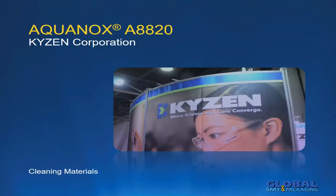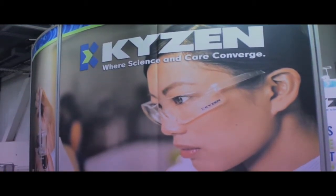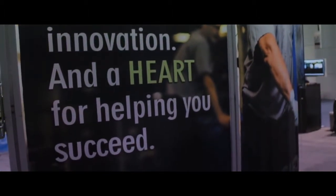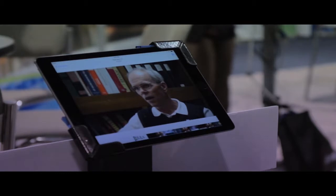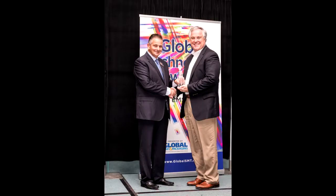The next category is cleaning materials, and that was won by Kaizen Corporation. Aquanox A8820 is an engineered microcell technology cleaning fluid designed to remove wet solder paste and uncured adhesive from stencils used within the surface mount printing process. A8820 is commonly used to clean the stencil once it is removed from the stencil printer, and is tested and proven to be effective in all leading suppliers' evaluations. Tom Forsyth coming up to collect the award on behalf of Kaizen Corporation.